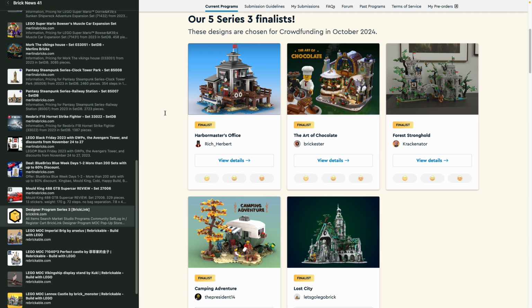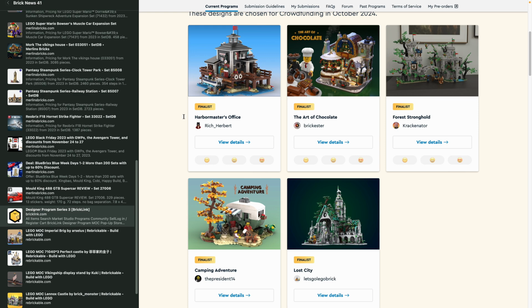So we have Harbor Master's Office, The Art of Chocolate, Forest Stronghold, Camping Adventure, and Lost City. Personally, I'm pretty sure I will invest in the Camping Adventure because it looks really amazing. Just my cup of tea. But I mean, you have everything you want, right? You have a nice fortress again, which maybe we had one in the very first round of the Bricklink Designer Program, which I think is beloved by many. So here you have, in addition to that, Harbor Master's Office, which of course goes very well with the previous Lego Ideas set, right?